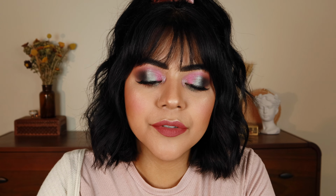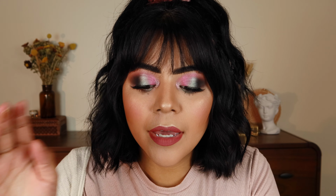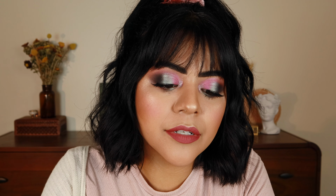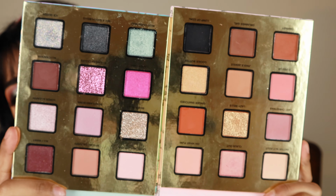So both palettes come with a mix of some mattes, some satin mattes, shimmers, and the Foxy Neutrals comes with one pressed glitter, but the Unbearably Glam comes with 3. I know a lot of people aren't really fond of pressed glitter, so that is something to keep in mind if you are one of those people.